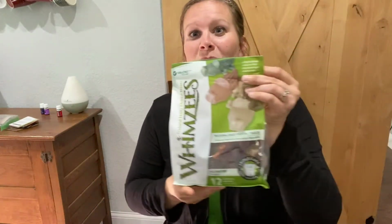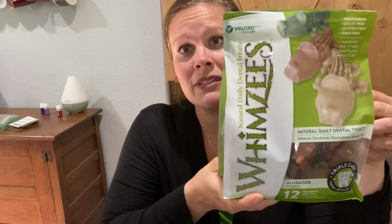Number two, something else that I'm always stocked up on in the winter is Whimsies. We go through a lot of Whimsies in the wintertime. I let Topanga have one a day. We never run out. And I buy her the large alligator shape. That is her preference. They're all different, so you need to start with a small one so they can see what it is. But actually, I have some right here. I just bought these. These are Whimsies. I buy them on Amazon, okay?